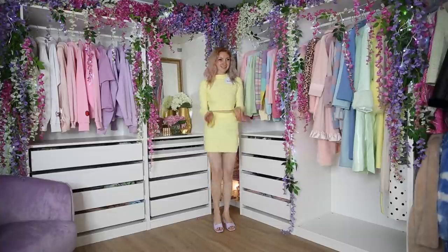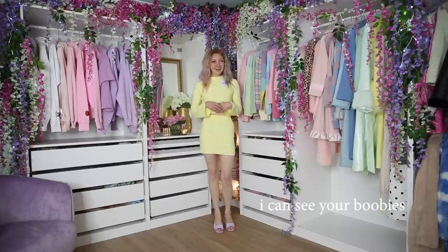Wow, that's really cute. That's so, like, 60s. I can see your face. Oh, shit.